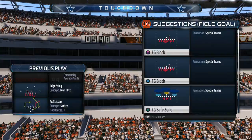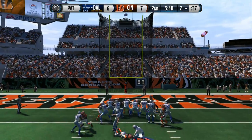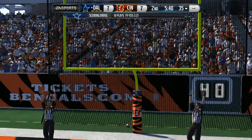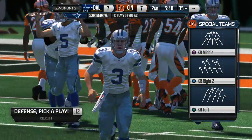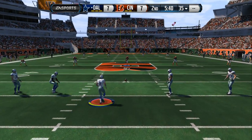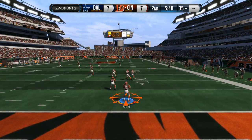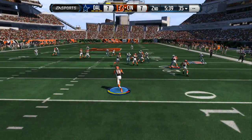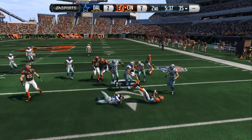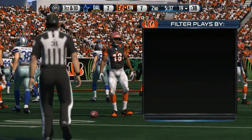Gets pretty tight down in here when you got third and goal. Not a lot of room for receivers to work in, but the quarterback and receiver, they're on the same page. Good throw and catch. Cowboys will be kicking off. It's Tate on the return. And they stop him from running it out to the 20. Mark him down at the 19.